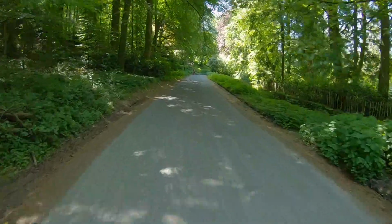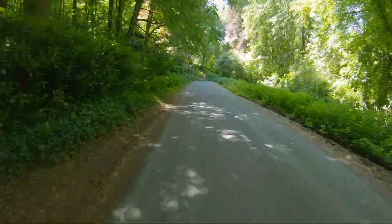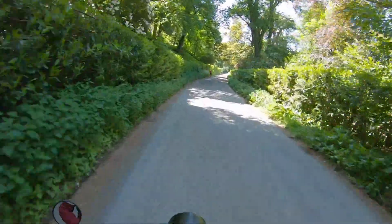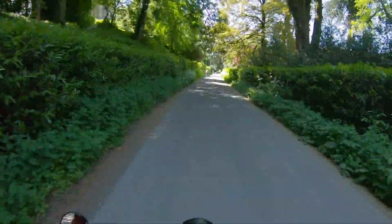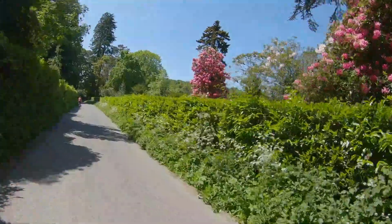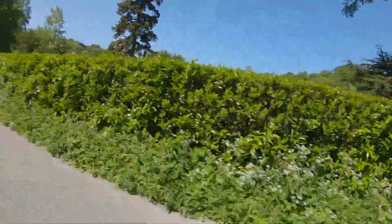So I'm going to make a little stop up here. There's a lovely bridge you'll see in a second. I'm just going to have a little break, take a few little video clips, and then I'm going to make my way back on the bike. There's those pink flowers again. Stunning.